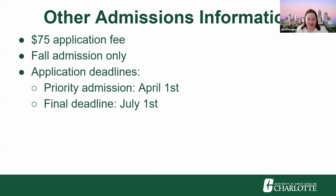So thinking ahead, just knowing that for that application timeline, we do want to see a priority deadline of April 1st. So if you are interested in this program, just keep in mind how long it may take to get all of that information again that I mentioned before, those recommendations, transcripts, clinical hours, all of that. We do prefer for that to be in by April 1st so that all of those interviews and things can happen on our end and make sure everyone is ready for the fall admission, which fall semester usually starts in August. So it goes quickly. So just want to keep you aware of those deadlines. And then a final deadline would be July 1st, again, to give plenty of time before that August semester time.